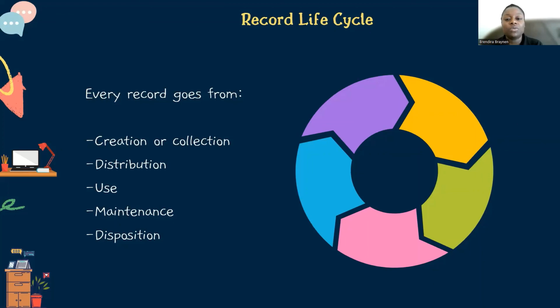The record goes from creation. First we create the file, or we collect the information for the file. Then we distribute it, send it where it needs to go. After somebody has requested it, they're going to send the file to them, and they're going to use that file. Then after using the file and it comes back, we have to put it back in its place and maintain the proper filing, the proper order, make sure nothing is damaged and all these other things. So we have to properly maintain the record. And then after the time has gone by, maybe 7 years or so, there comes a point when you're going to have to dispose of or destroy the record. That is a major part of the record life cycle.